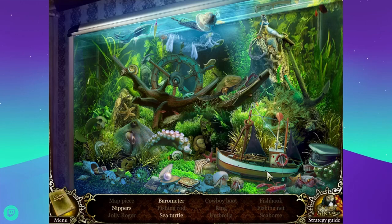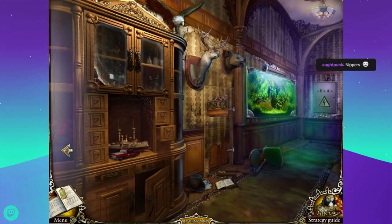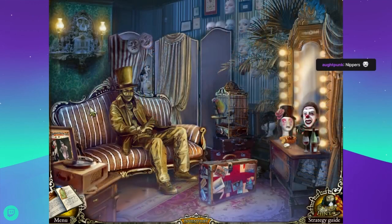All right, let's see. A barometer. I think that'd be easy to find. And, oh wait, is that? No, that's not it. And another turtle. There's a turtle. That one is actually a sea turtle. So two sea turtles and one land turtle that was swimming. Oh, is that the barometer? Yes. And nippers. Oh, there they are. I knew I saw them there. And this must be the last ring for the suitcase. Nip, nip, nip.